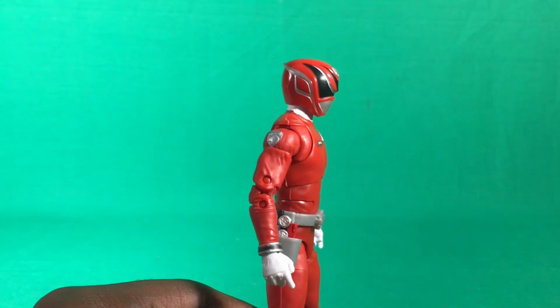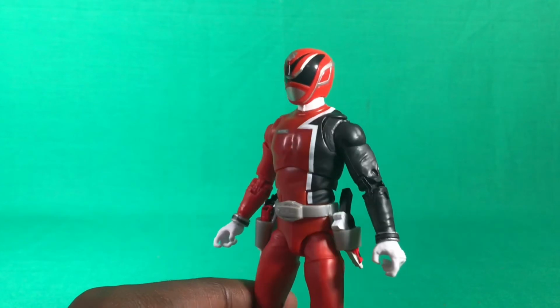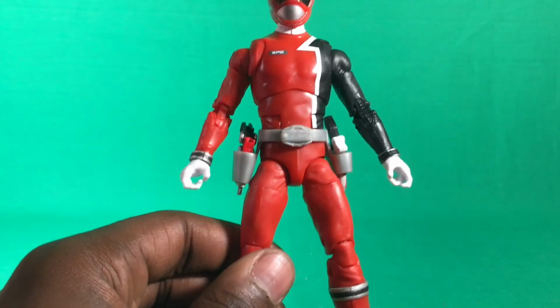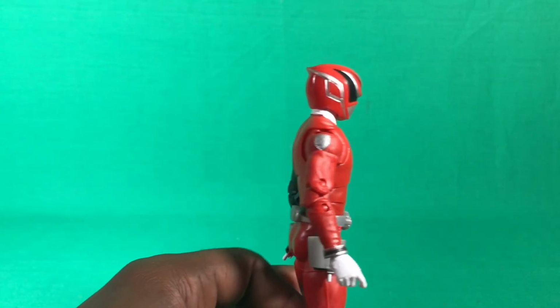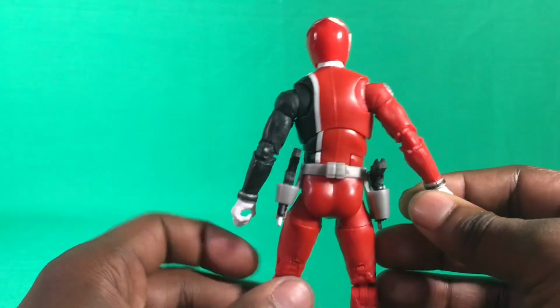The head scan for the unhelmeted Ranger is, everything about this figure is perfect, man. I mean, everything. It's done absolutely right. You know what I'm saying? So, hell yeah, man. As a matter of fact, all the SPD Rangers, I only have 2. I didn't get the Omega Ranger. I think it was like an Amazon exclusive.